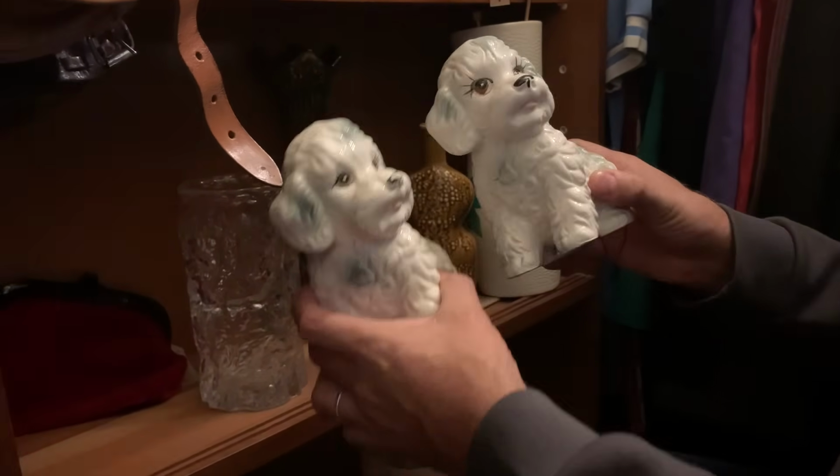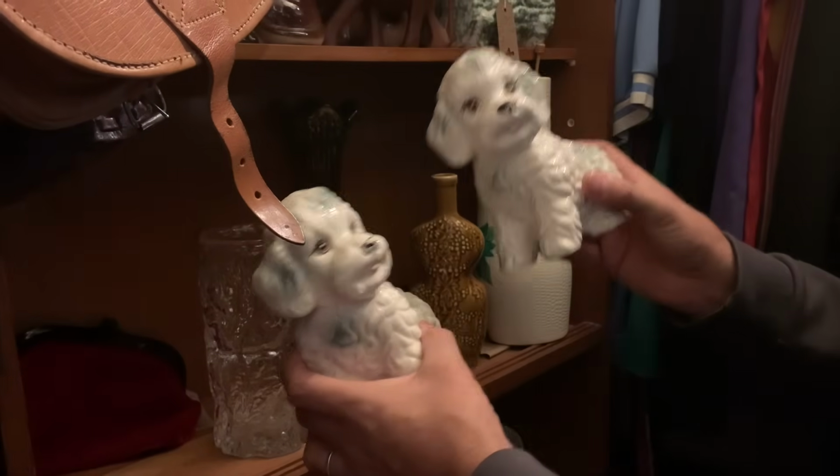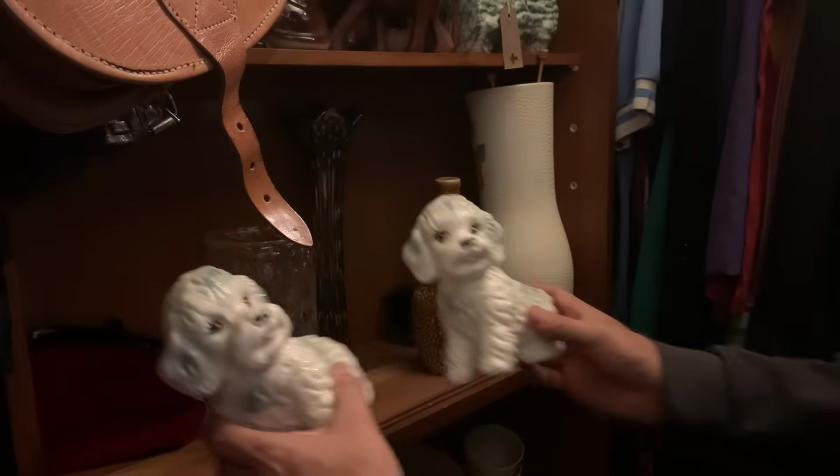£10 each. They're not bad for that. They're a bit chipped and damaged and they need some love, let's put it that way.